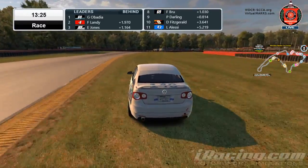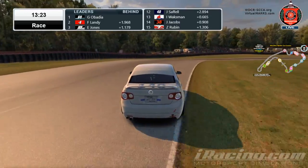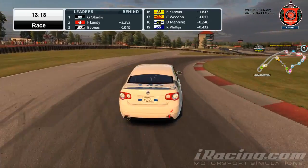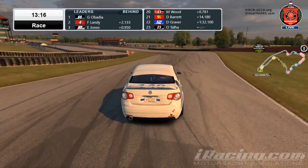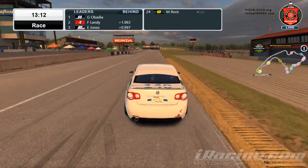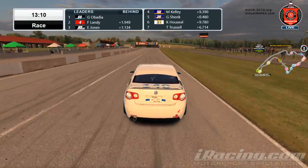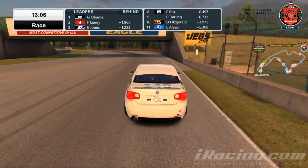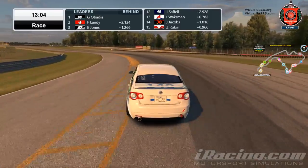Travis doing a little tire squeal there. Now he's doing some agricultural driving. I don't know what's going on, Travis. You're leading your group. Maybe let the brakes cool down a little bit. But he is still flying, running about 139.8. But so is Dave Fitzgerald. And Lewis and James are not far behind him with a 140. So this could still be anybody's race.